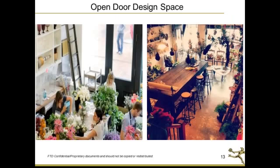So before we get into a total layout of the store, there's what is called a decompression zone. It's a breathing space in your store of about, I would say, 5 feet, 15 if you have it. Once you establish this kind of space, you can include it in your planning and layout. But also what you need to consider is this open door design space.